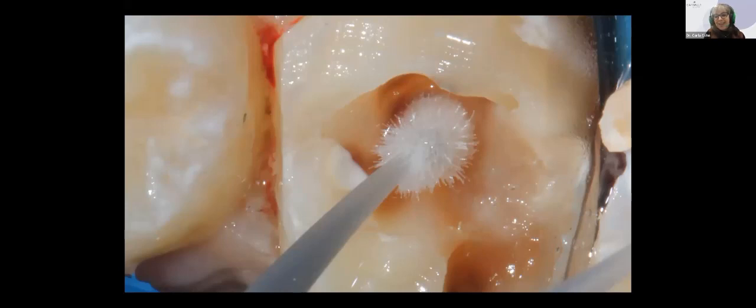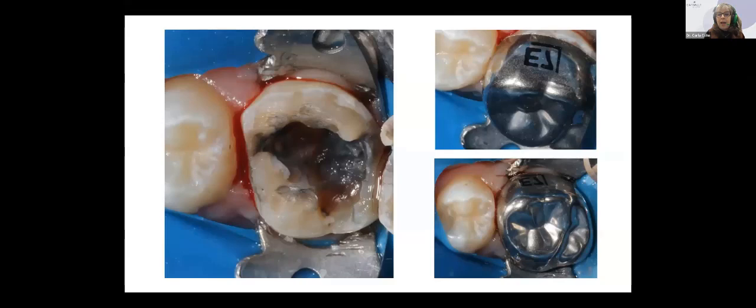So if you think that you've got arrested decay, and this question came up in one of the other presentations, somebody would say, why aren't we using this as a caries detection? And remember, the silver is only going to stain carious dentin. It's not going to stain our dentin or our enamel that's sound. So take a look at this. We think we've gotten it all out, and that is what is left behind that's stained. So there is very clearly some active caries.